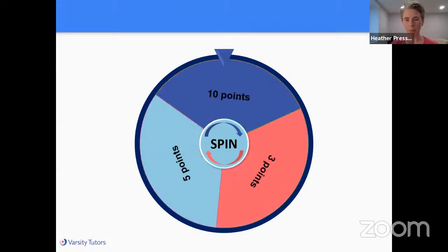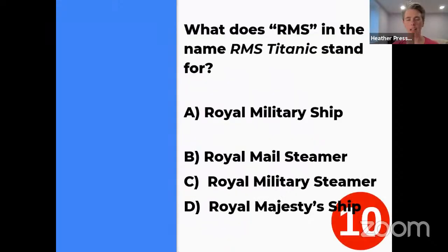Ooh, yay, we finally got to a 10-point question. These are some of my favorite because they're very hard. All right, so what does RMS in the name RMS Titanic stand for? A, Royal Military Ship. B, Royal Mail Steamer. C, Royal Military Steamer. Or D, Royal Majesty's Ship.